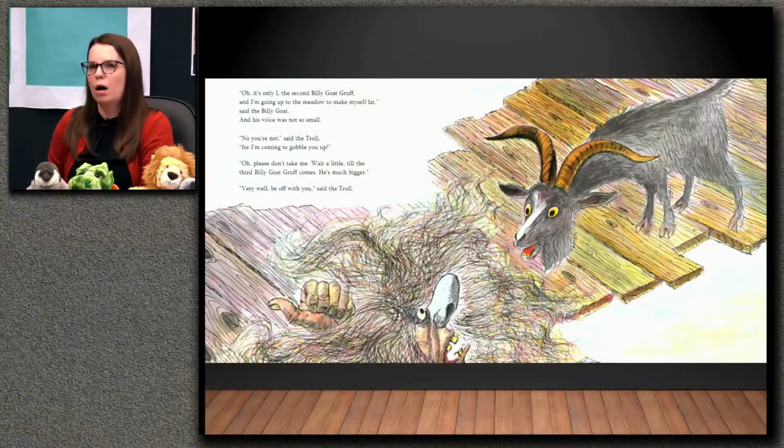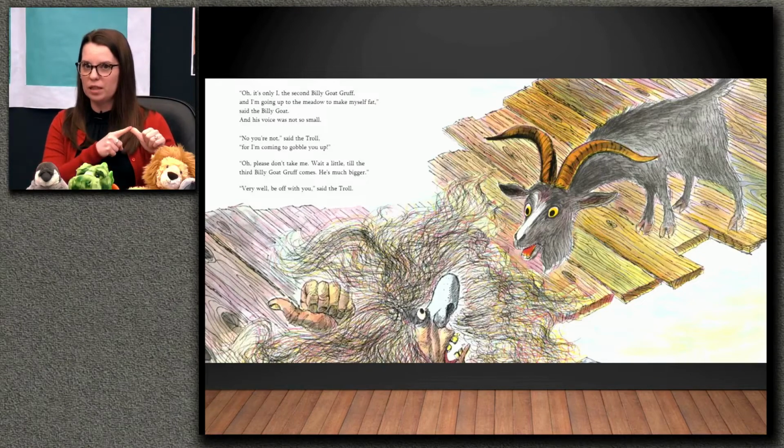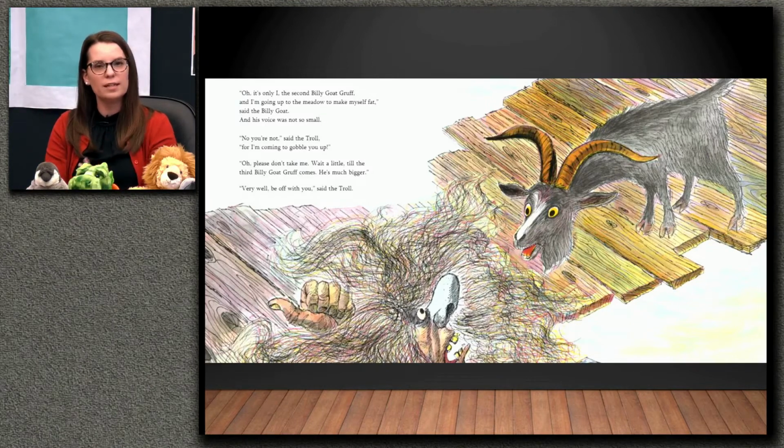Huh. I'm noticing a pattern. I'm noticing that the first billy goat tricked the troll by saying, wait for the next billy goat. The second billy goat tricked the troll by telling him to wait for the third billy goat. Is the third billy goat going to be able to solve his problem in the same way? Why not? There's no more billy goats. Oh no. Let's keep reading and pay close attention to how our character solves their problem.